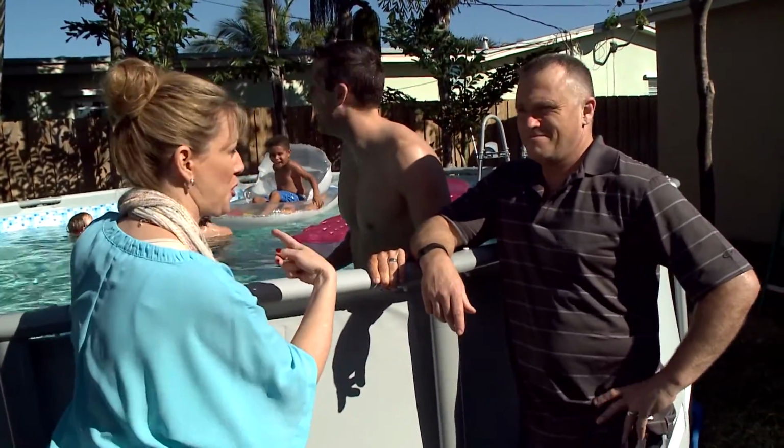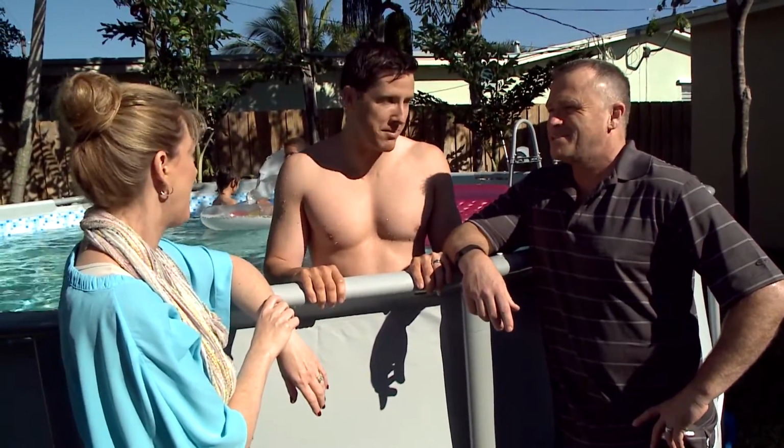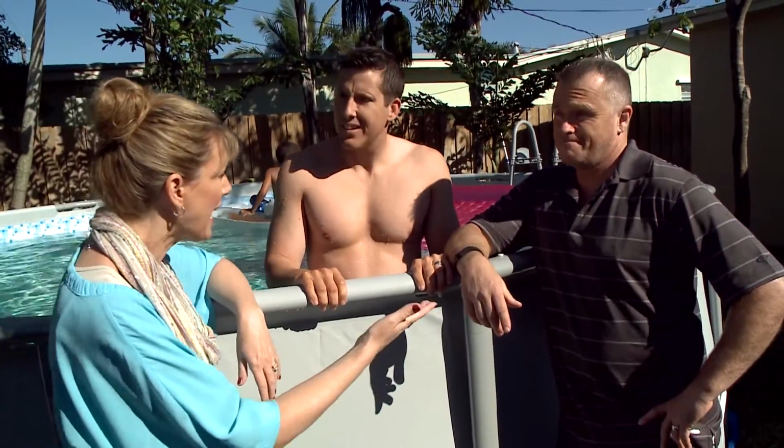They're going to love to get in shortly. The kids love it. Awesome. To get the neighbors back over here, right? Yeah. And it really doesn't take away from your backyard at all. No, actually, it makes it look bigger. It does, doesn't it?